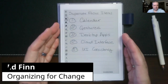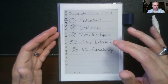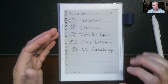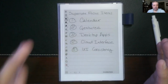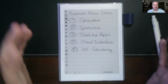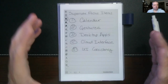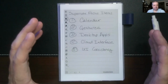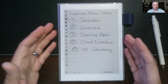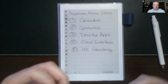market. Before we dive into these 5 suggestions, and you can see here, I've got the calendar, gestures, desktop apps, the cloud interface, and UI consistency. But I think the elephant in the room, or the elephants in the room, concern all of the buzz and movement in the space. I think that Boox releasing the Go 10.3 into the marketplace, while not a direct competitor with the Supernote, more along the lines of targeting reMarkable, is still sucking some of the oxygen out of the conversation.